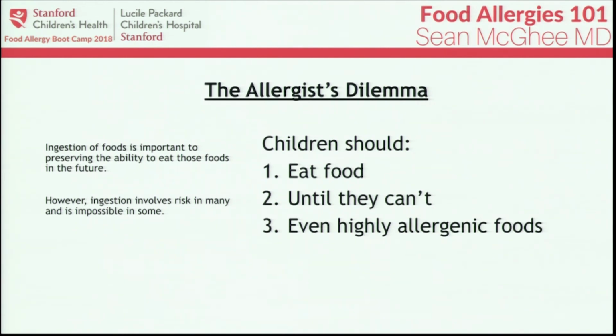And so I think my rules are that children should eat food, and they should eat food until they can't anymore, which means you don't stop foods before kids actually have a reaction to the foods. And this is true even for highly allergenic foods.